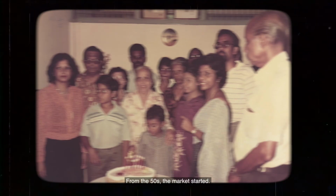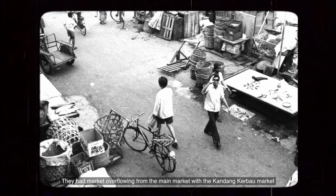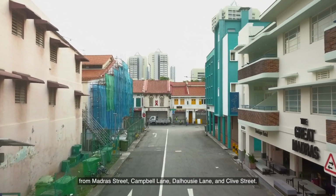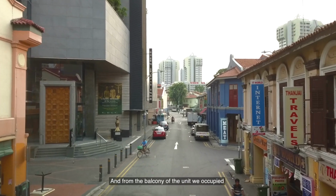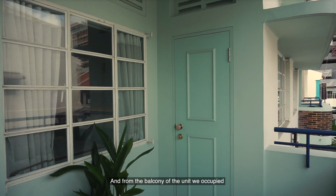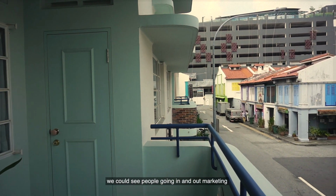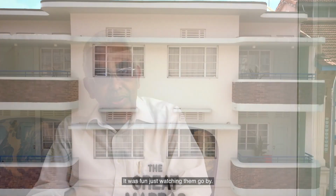From the 50s, I think the market started. They had market overflowing from the main market with the Kandang Kerbau market, and the stalls were allowed to pitch on the roads, from Madras Street, Cambridge Lane, Dalhousie Lane, and Clive Street, I think. And from the balcony of the unit that we occupied, we could see people going in and out, marketing. It was fun, just watching them go by.